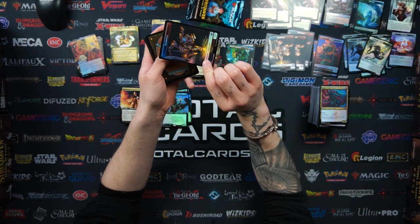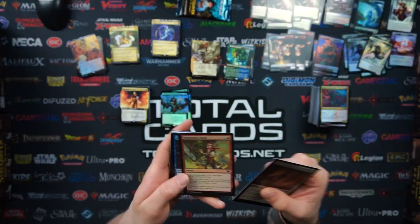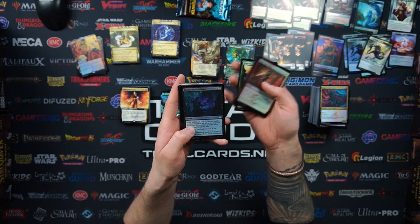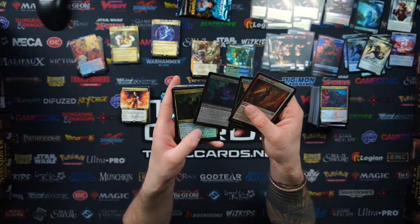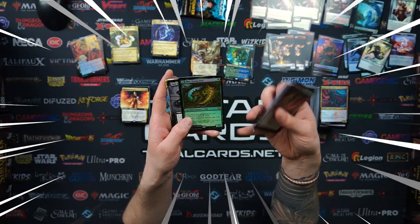Pest! Or, we're going with Pest because they are heckin' adorable. Make Your Mark. Enthusiastic Study. Curate. Cogwork Archivist. Mage Duel, sorry, not Dual Mage. Plumb the Forbidden. Tend the Pests. Inkling Summoning. Vexing Pest.